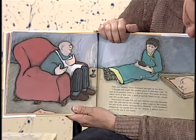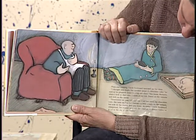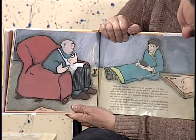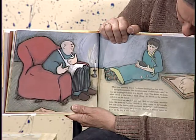Then one evening, Uncle Ferdinand knocked on her door. I thought you might like another piece of chocolate cake, he said as he plopped down in a big old chair. You know, Mihaline, when I look at that cake, I think of my Lily. Sweet on the outside and rich on the inside.